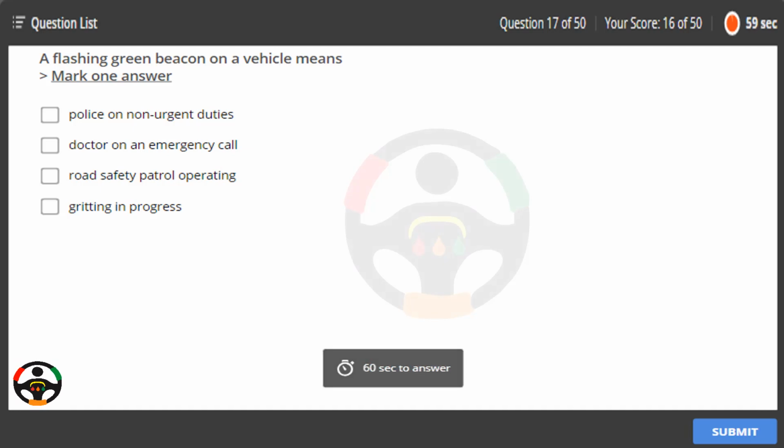A flashing green beacon on a vehicle means police on non-urgent duties, doctor on an emergency call, road safety patrol operating, gritting in progress.